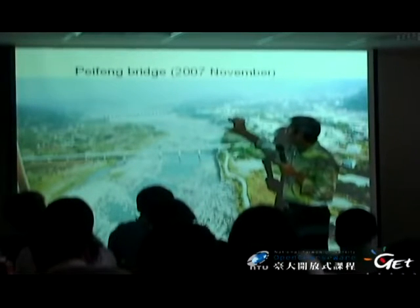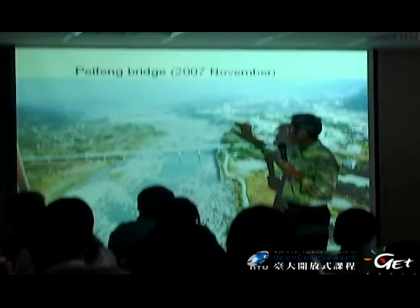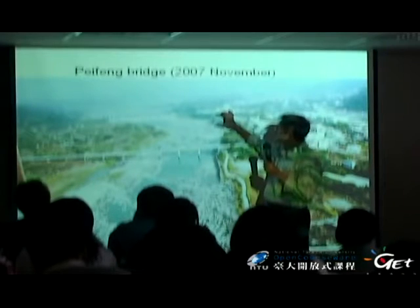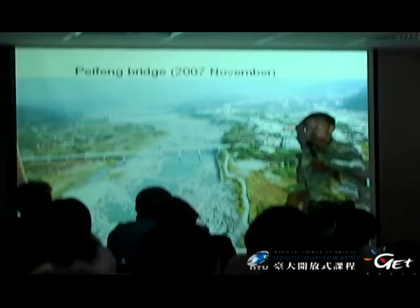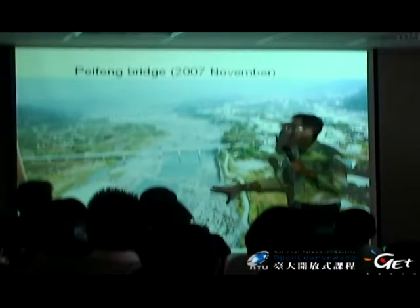On top of that, you see a small cliff right here. This was upheaved by the last several earthquakes as well. There's more than 20 meters of difference between the beds. And the next thing is the exposure of the stream bed.